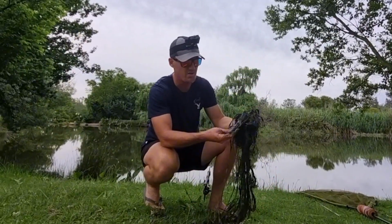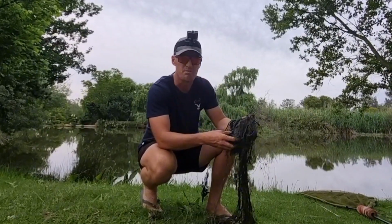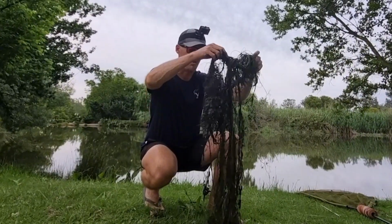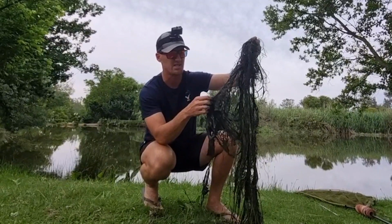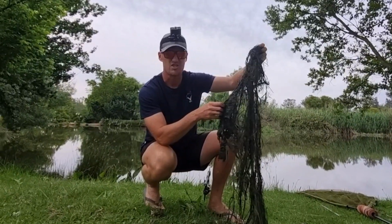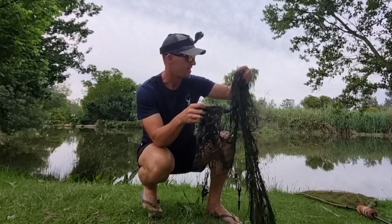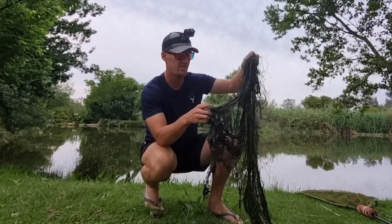You can see the mud on here as well. It's just a muddy smell. It's not really a rotten smell or anything, but I had no idea that there was something like this in the water. When I started fishing here, I did take my rod with a lead and I threw it out all over the place, and not once did I get stuck really.